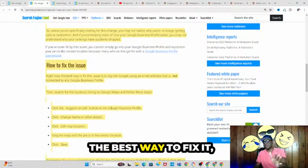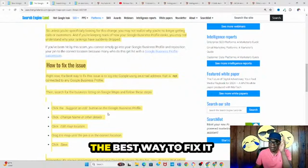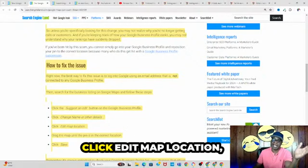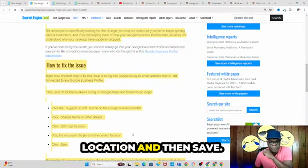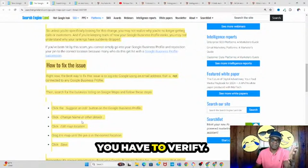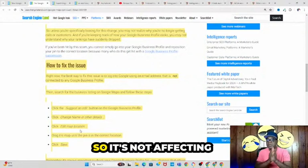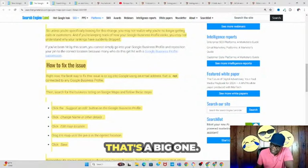So right now, the best way to fix it, they have it actually on Search Engine Land. That's where we're getting this news from. The best way to fix it is to click the Suggest and Edit button on the Google Business Profile, change the name or other details, click Edit Map Location, drag the map until the pin is in the correct location, and then save. This is huge. You have to look, you have to verify, so as soon as possible, go look and make sure that your pin is reflecting your address so it's not affecting your SEO, at least where you do business. That's a big one.